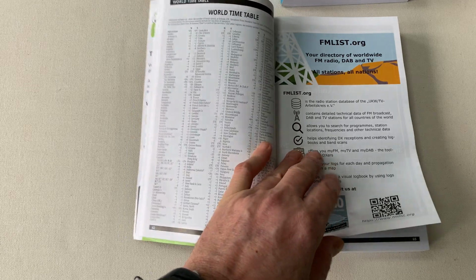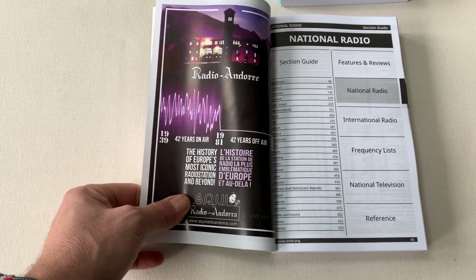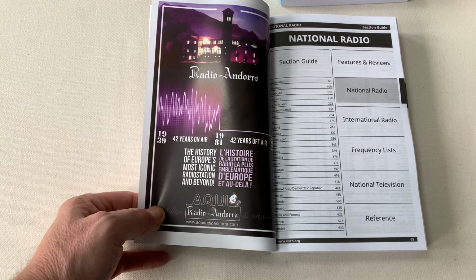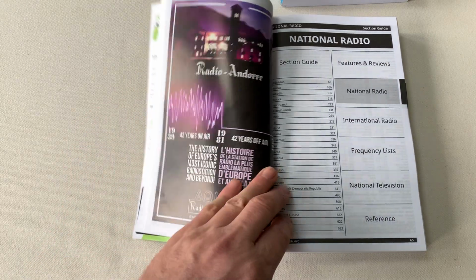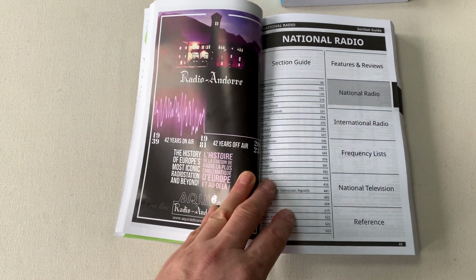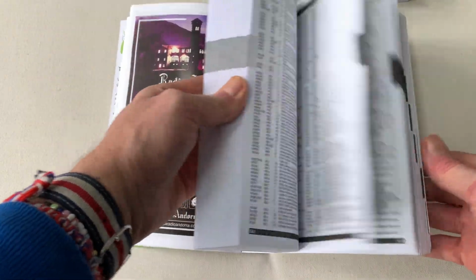An advertisement for the fmlist.org. This is part of the Radio Data Centre's presence online. And then something on Radio Andorra and 42 years on the air, 1939 to 1981. 42 years off air to 2023. And then it's on to the main section, which we're all familiar with.